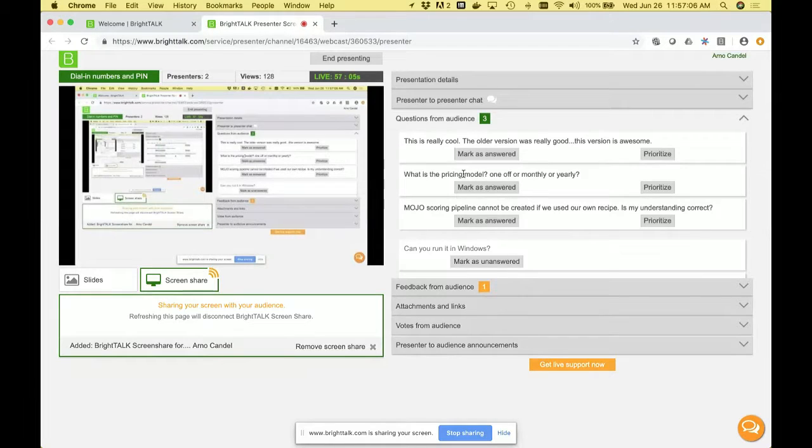Pricing model, you best contact sales for that. So sales at H2O.ai. I'm sure they're thinking about lots of ways to monetize, you know, as pay as you go, maybe also just yearly licenses per user and so on. You'll figure it out. They will definitely help you with that.